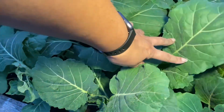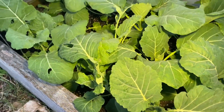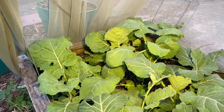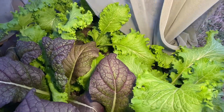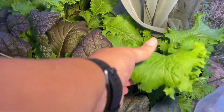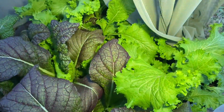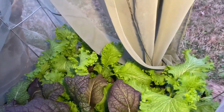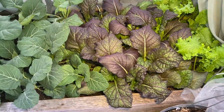These are my collard greens, and I'm so proud of them. And back there are rutabagas. I'm so proud of them. And then these are the southern curled mustards, and they have such pretty curly edges. Those were some of my mother's favorites. But those are doing really well.